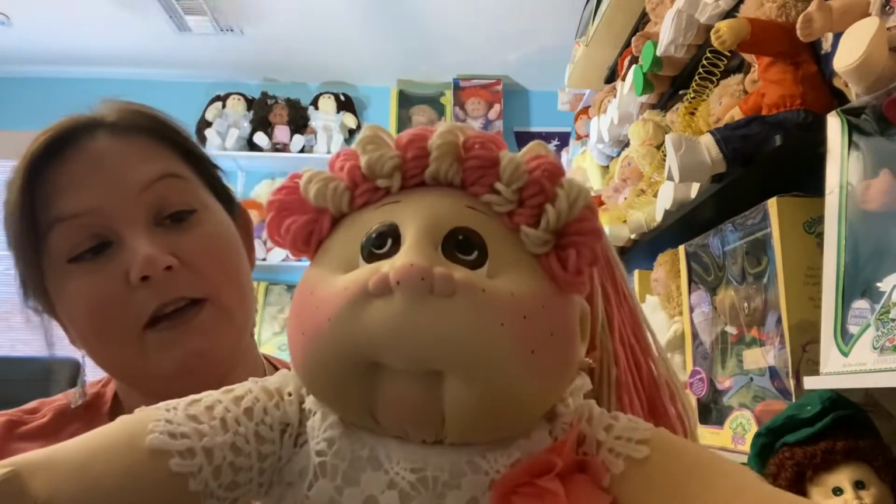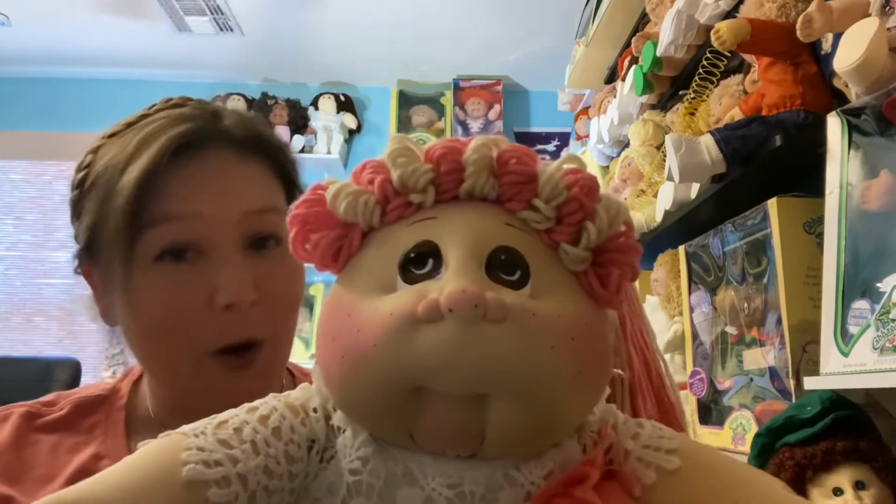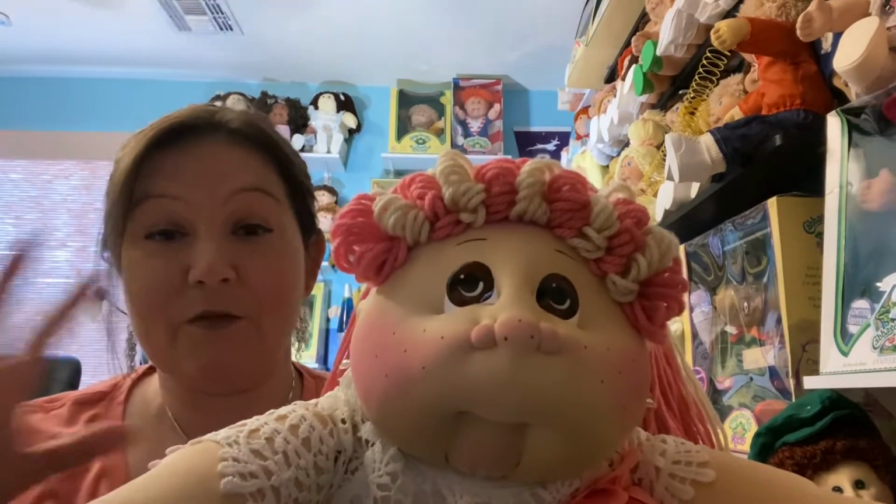So I know there are some that prefer the more natural hair colors for the CCEs. I am not one of them. I mean, I like those too. They're gorgeous, and the big far out hairstyles.